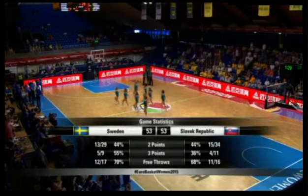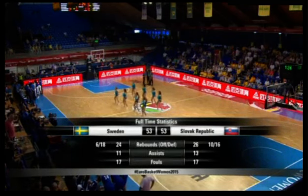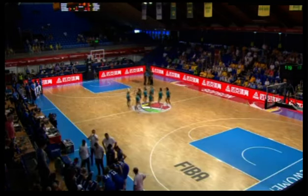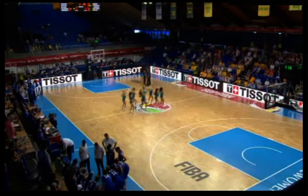These stats there, look at that, 5 from 9 for Sweden from the arc, 4 from 11 for the Slovak Republic. It is so tight. We're watching highlights of that third period, and well, the majority of those highlights belonged to Slovakia. They were trailing by 10 coming into that third period, but they won that third period by 10, which equates to a tied game at 53 playing 53.